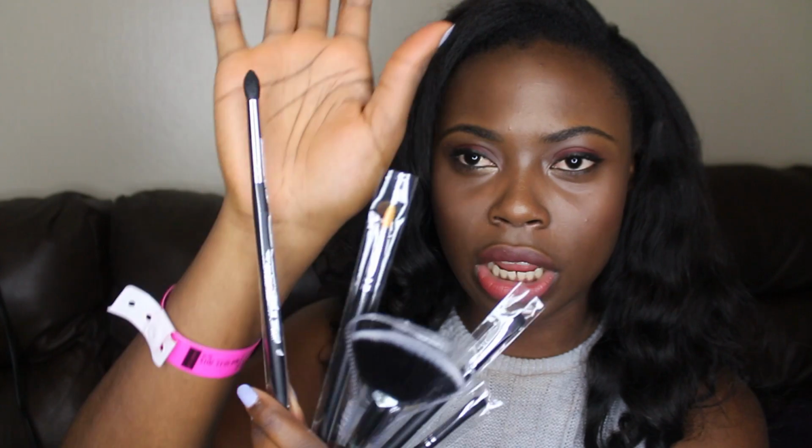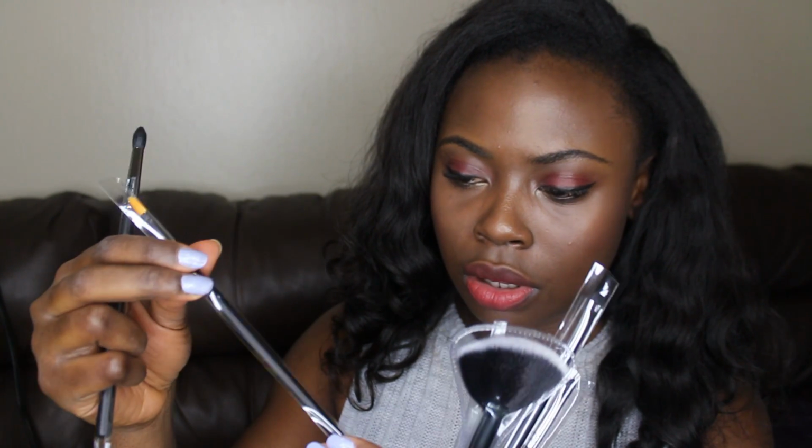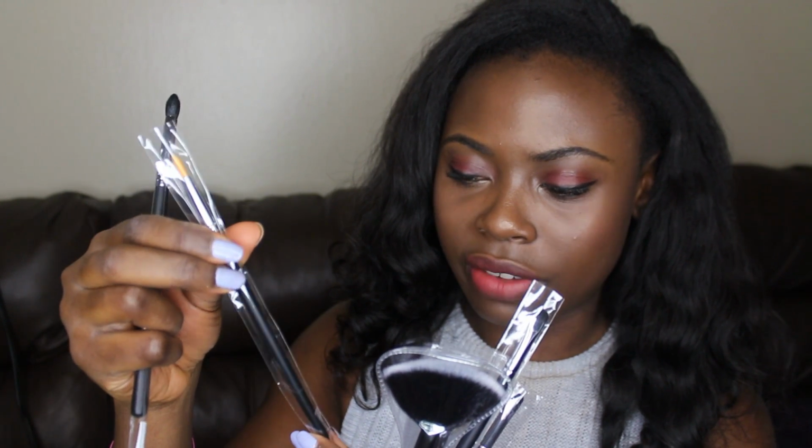This is the M411, the M170. This is a lip brush. I got 2 fan brushes. This is the G23. This is the only brush I bought from the Gunmetal collection because I didn't think it was like an awesome deal.